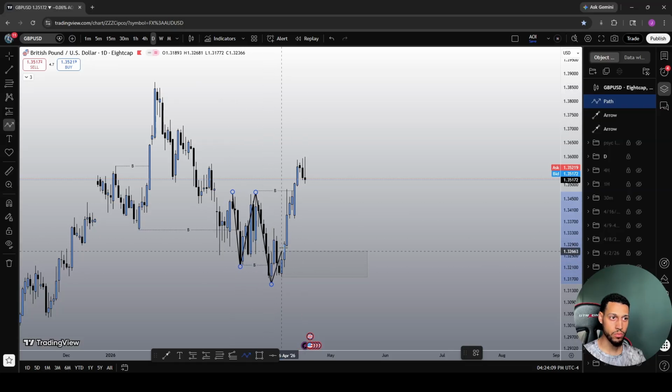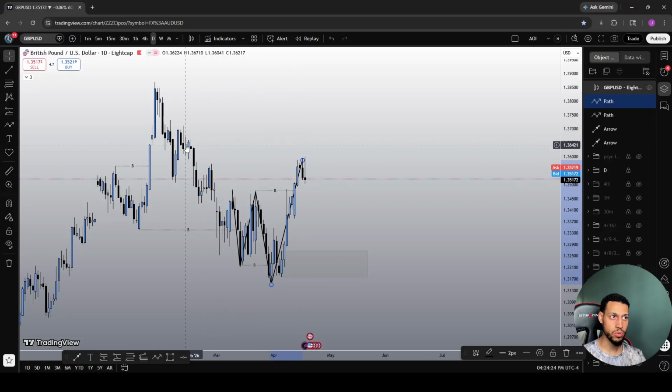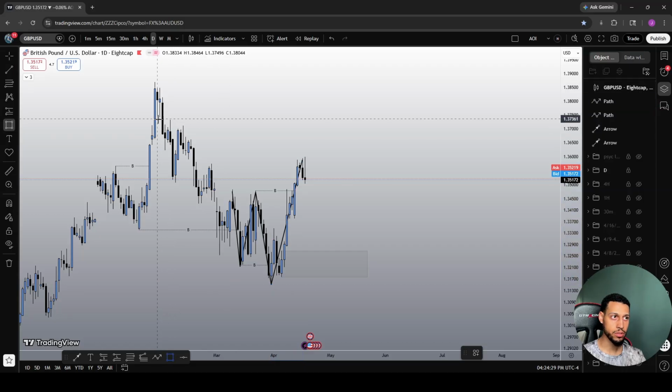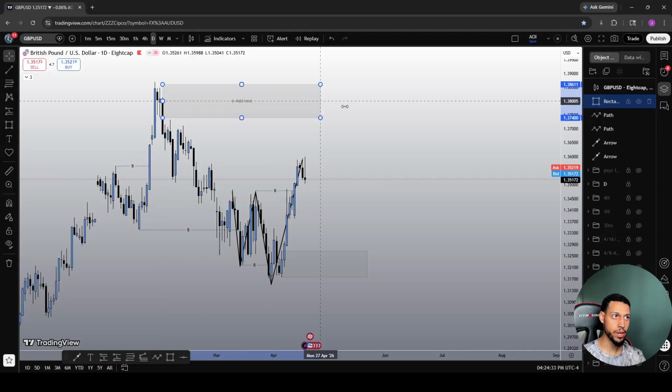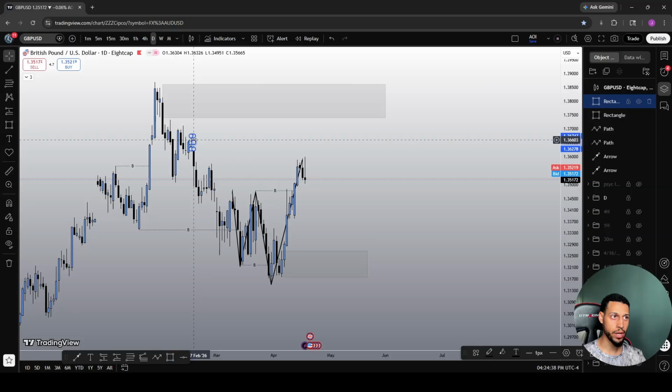So now, within the past week or two, we have this right here where the daily has made a new low and then ended up making a new high. So while it's making this new high, we do have a lot of gaps to fill here. So we have a gap that, yeah, this wasn't filled. We have a gap right here that wasn't filled. And we have a gap right here that wasn't fully filled.